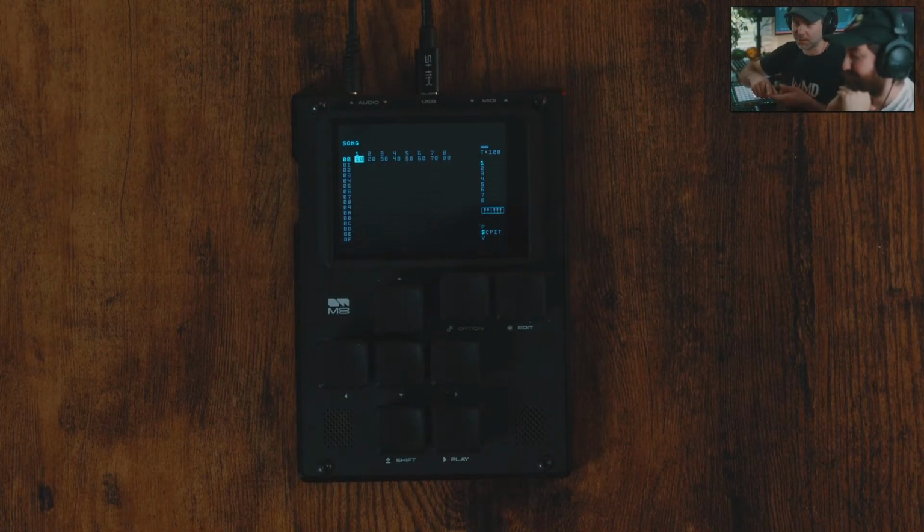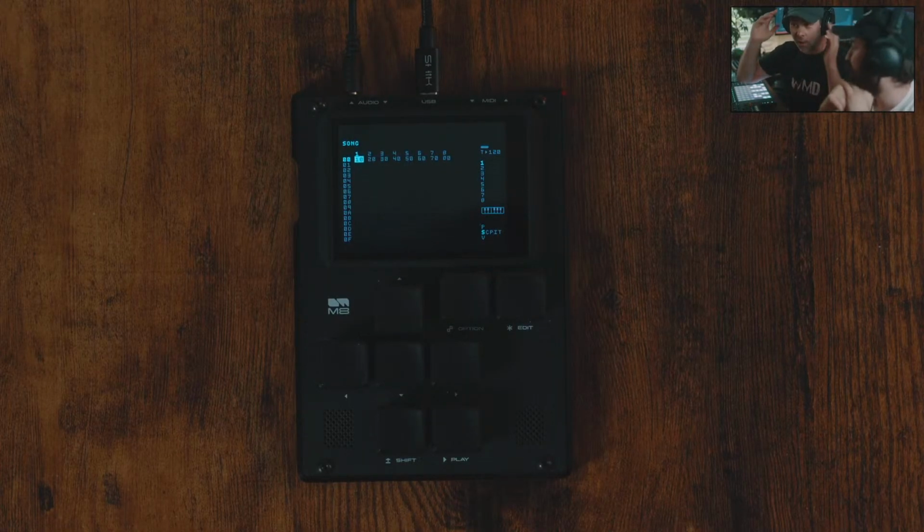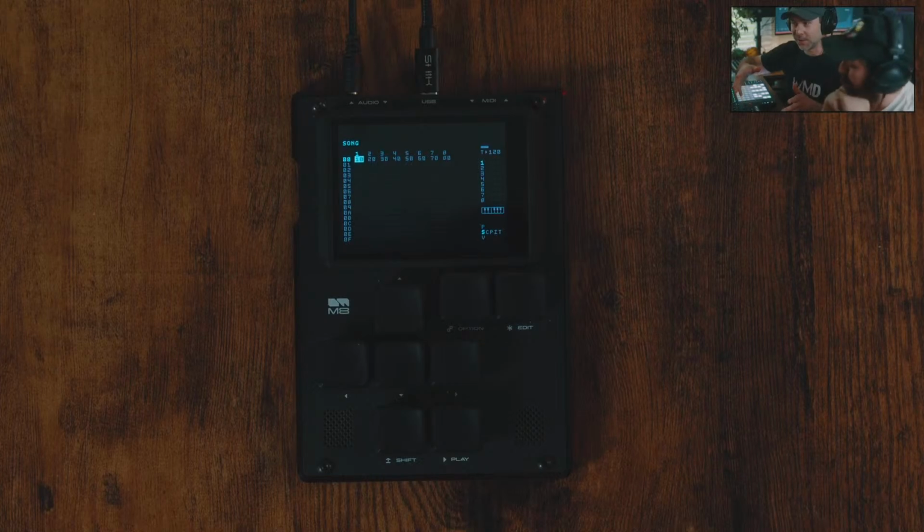What instruments do you use? What samples do you go to? Are we doing breakbeats? Do we do chops? Do we sample? Are we using external pieces of gear? All this stuff we're going to chat about during the stream.